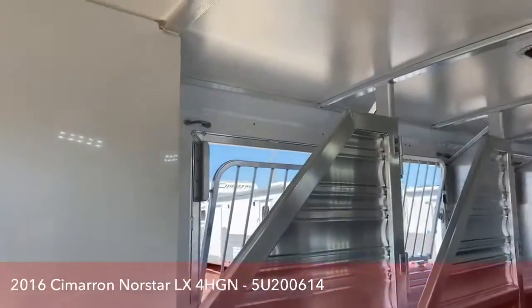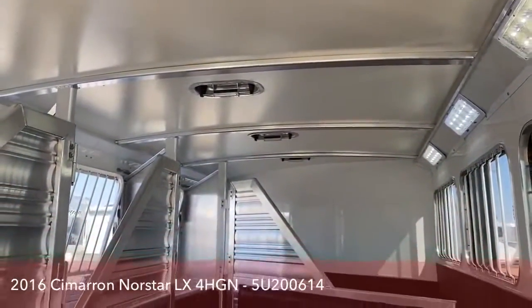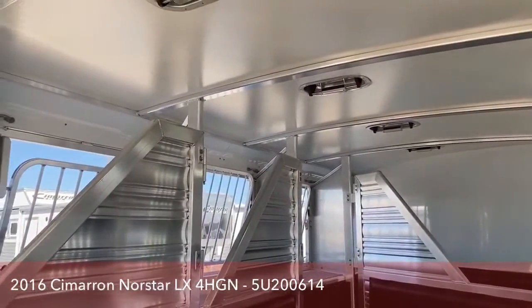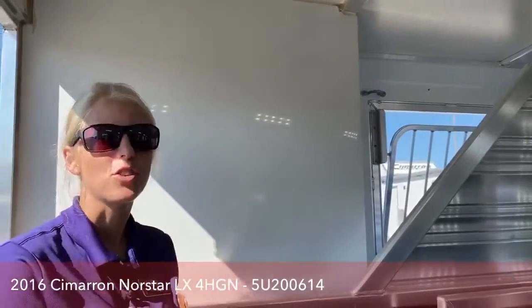It's a seamless, single pour, honeycomb structure. So you're going to be able to have an R3 thermal value, which is why it stays quite a bit cooler. But it's also going to be sound dampening. It's going to be quieter in here for your horses. It's really, really strong.